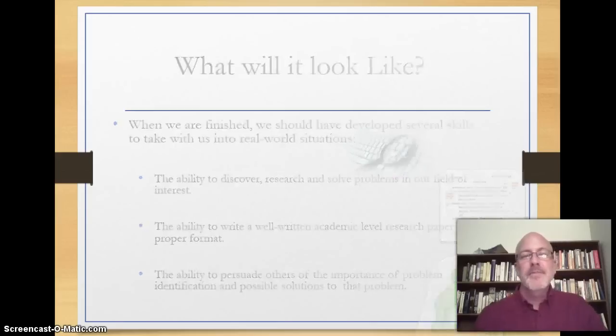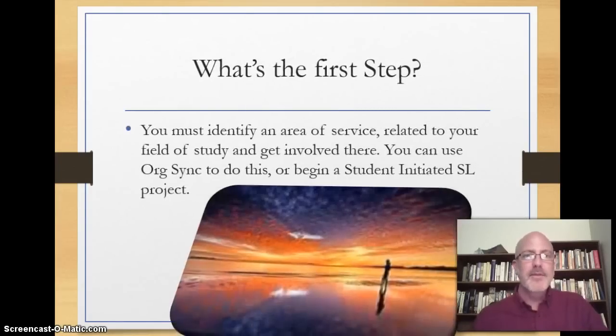Well, what's the next step? In the first couple weeks of our course, you'll be concentrating on which service learning organization you'll want to work with. We have a great new tool called OrgSync that helps you to narrow those choices down. Boise State has partnered with a lot of different nonprofit organizations in the Treasure Valley and even beyond. And so you can use the site called OrgSync, and of course there's information in our Blackboard course about that, to find those organizations, keeping in mind that you want to find an organization that does fit your background, your skills, and what you can do for them.